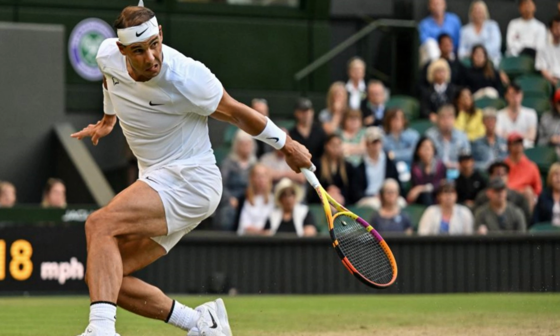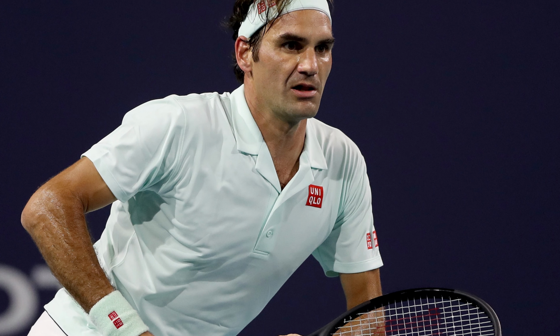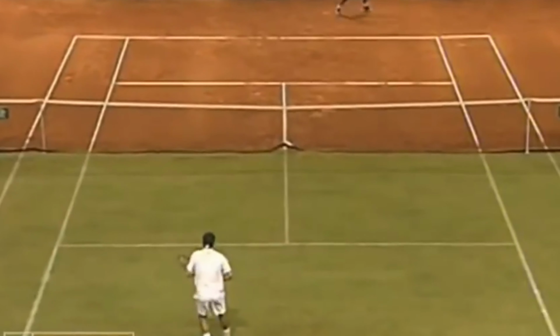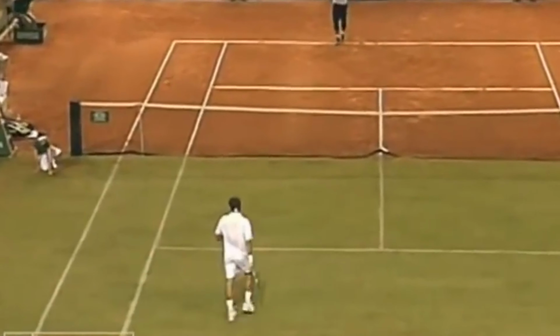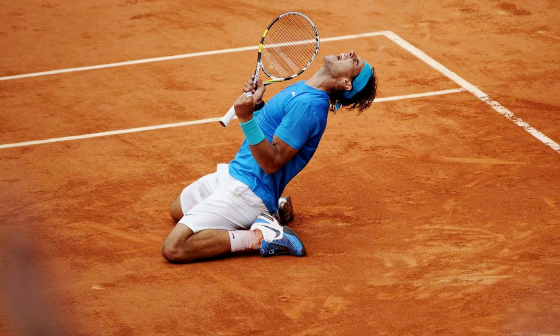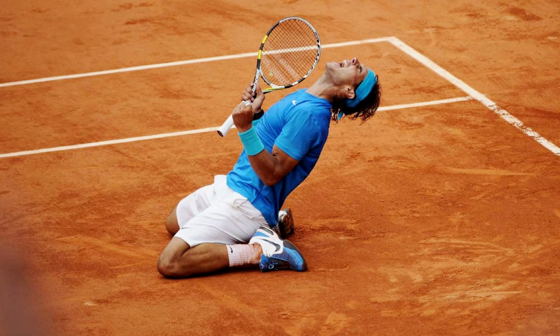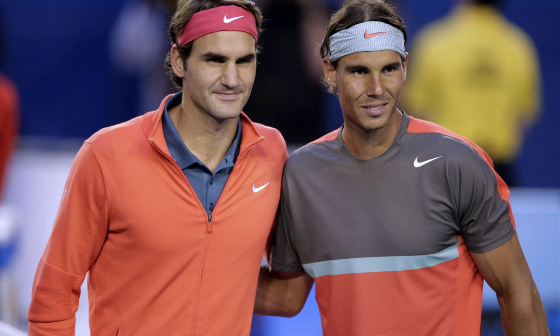Nadal's forehand whizzes across the grass, and Federer scrambles to return. But in a twist of fate, Federer slips, and the ball sails past him, landing smack dab on the clay. Nadal falls to his knees, victorious on his rival's preferred surface. And there you have it, folks. The battle of the surfaces for the ages.